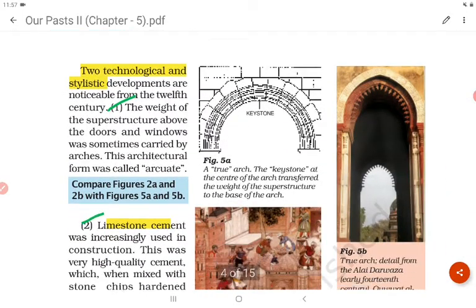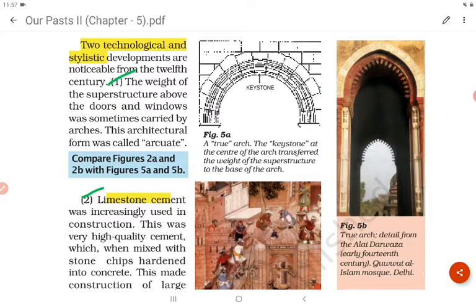Two technological and stylistic developments are noticeable from the 12th century. Number one is that the weight of the superstructure above the doors and windows was sometimes carried by arches. This architectural form was called arcuate. Figure 5a, a true arch. The keystone at the center of the arch transferred the weight of the superstructure to the base of the arch.